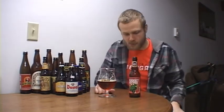Hey guys, back with Tröegs Nugget Nectar, the 2012 version, 13 days old on the bottle date, 93 IBUs, 7.5% ABV, Imperial Amber Ale. This thing is just good. I love this beer. I remember it being so good last year, and it's living up to that same great taste this year. The taste is right on.